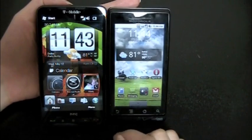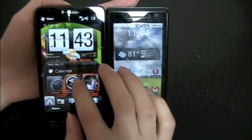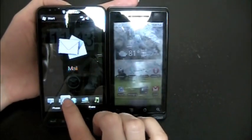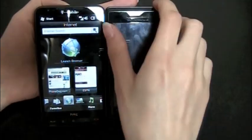We'll get onto that. Now the HD2 has Internet Explorer, but it also has Opera. It's the default browser when you go here to Internet. If you launch that browser, it's Opera by default.